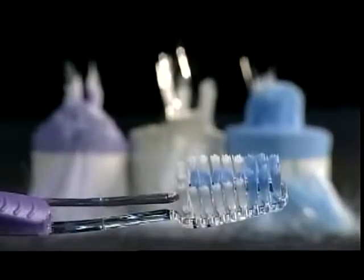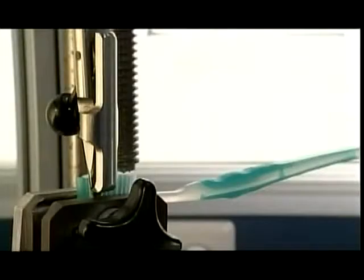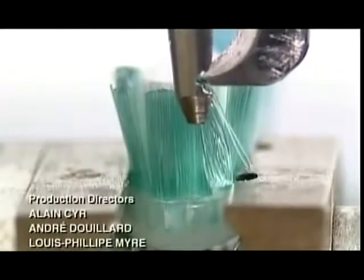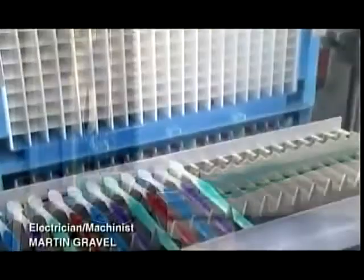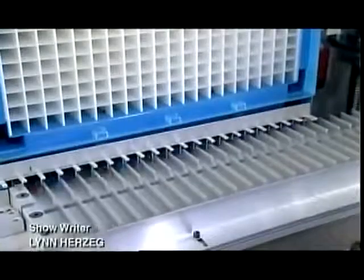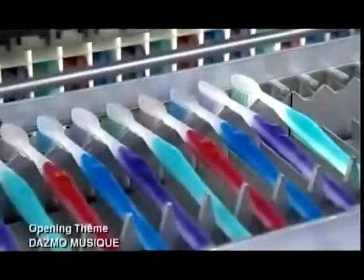Every so often, the factory pulls a toothbrush off the assembly line for a spot check. A robot arm tugs at the bristles to make sure they're secure enough. And if the brush passes the test, the rest of the production run is cleared for sale. Then a robotic system packages the brushes so that they come right off the line ready for shipping and ready to maintain toothy smiles everywhere.